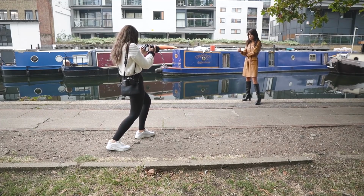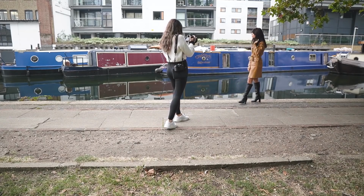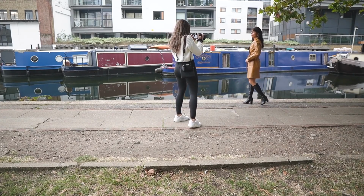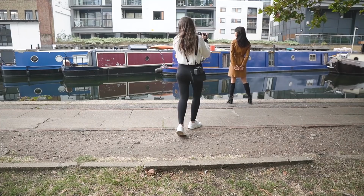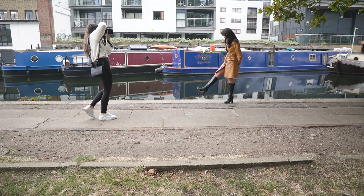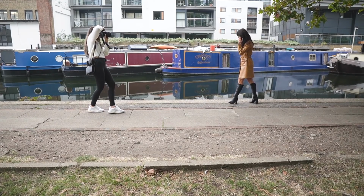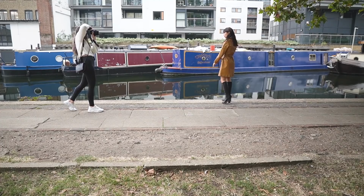This is interesting. The bokeh doesn't seem nearly as strong on the video as it does in photos. Which is kind of interesting. Yeah, gorgeous. Oh yeah, we have the empty road behind us, yes.